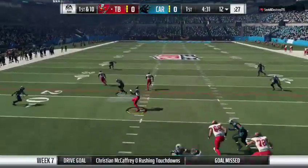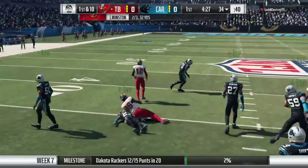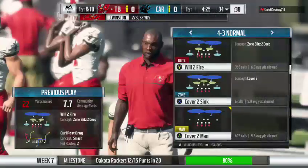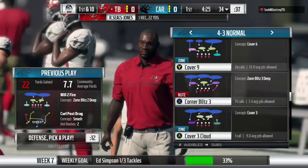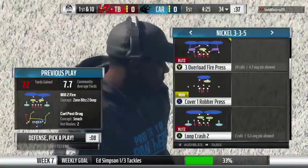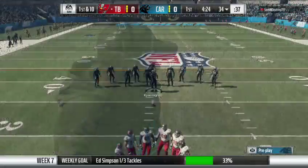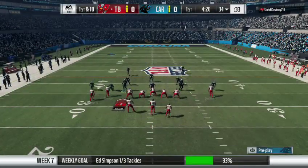First down, Winston. It's a short one here, complete to his tight end. And he gets this one up just shy of the 35 to the 34. A good pickup there, a 22. Now the offense lining up first and 10. Looks like the defense in press coverage here.